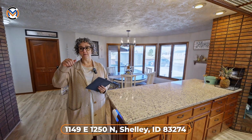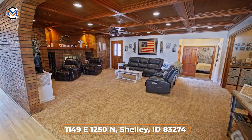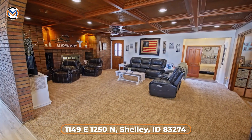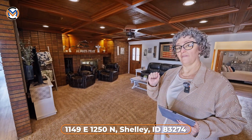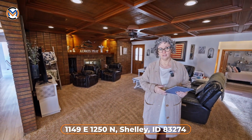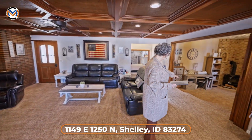Now, before we head this way, let's just take a look. I'm gonna swing you around this way. So off of the kitchen, you have your full family room. And I just love these coffered ceilings. You've got a pass-through wood fireplace. This is one of 5 fireplaces in the house. And this also leads to the den, which is a couple steps down.